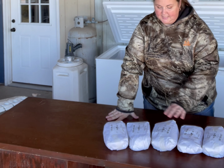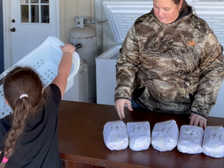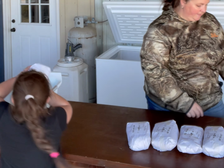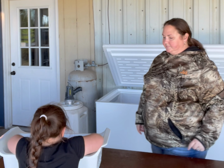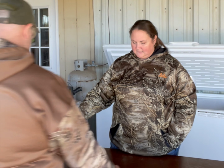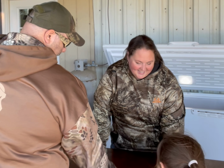So we have 3, 6, 9, 12, 15 ribeyes here. Lily, can you put those in there? We have 5 packs. They could all fit. That's good. All right, you ready for the hometown cuts? The hometown cuts, that's right.